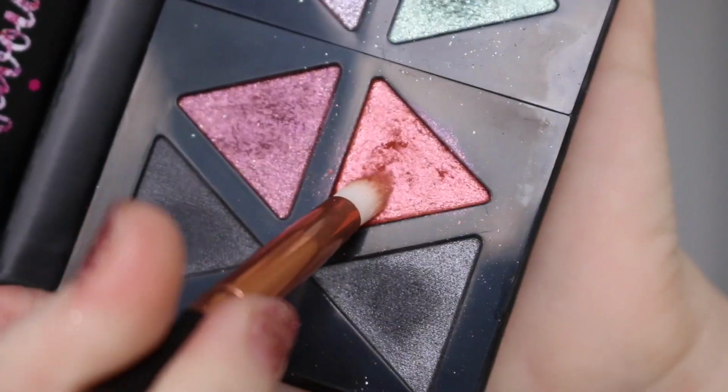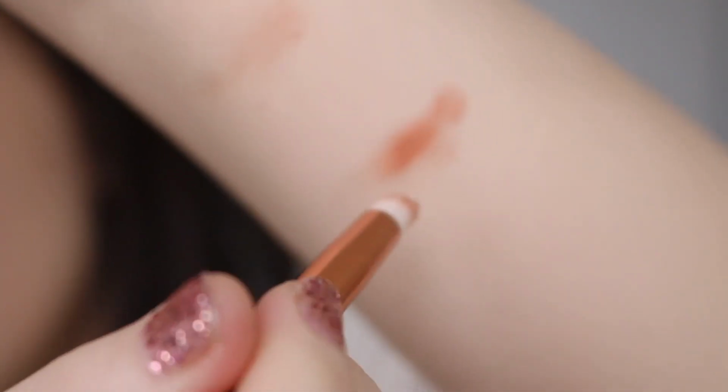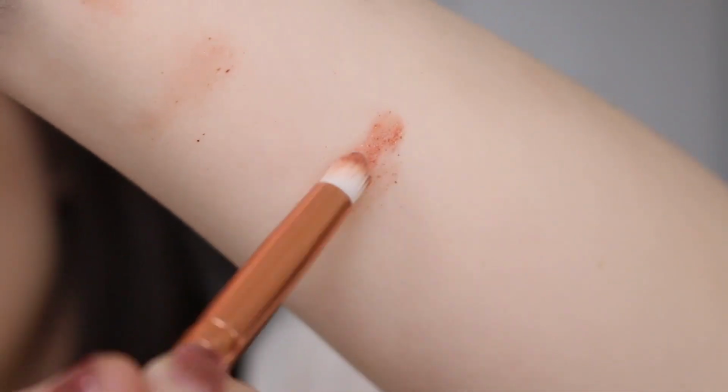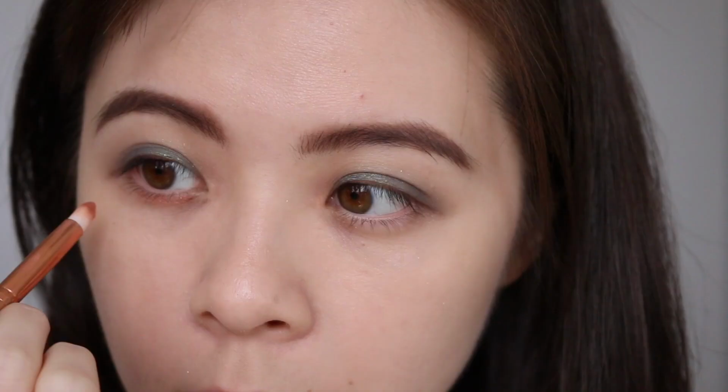Okay, this is a dry pencil brush. Let's go back to the orange shade. Okay, so I'm going really deep into it. Better, I guess, with a drier brush. So not all of them can be used with a wet brush. That's weird.